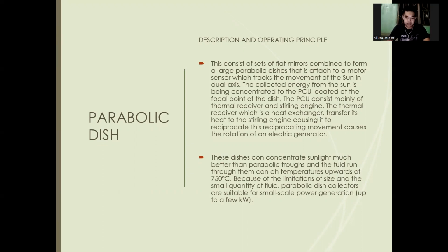Then the PCU consists mainly of thermal receiver and Stirling engine. The thermal receiver, which is a heat exchanger, transfers heat to the Stirling engine, causing it to reciprocate. Reciprocating movement causes the rotation of the engine of an electric generator. So these dishes can concentrate sunlight much better than parabolic troughs, and that fluid runs through them.